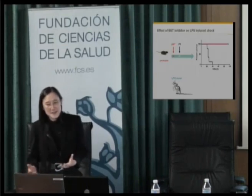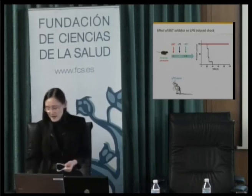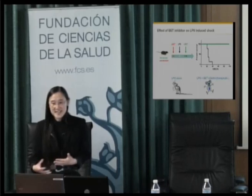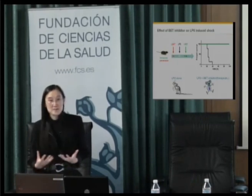That's not very useful in a therapeutic context, unfortunately. More impressive is that if you wait until the mice get shaky and they develop symptoms of shock, and then you administer the compounds, you see that they survive. So what I hope to show here is that these compounds can have real, profound biological activity.